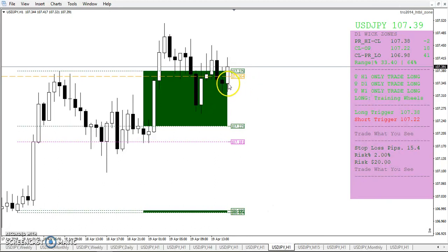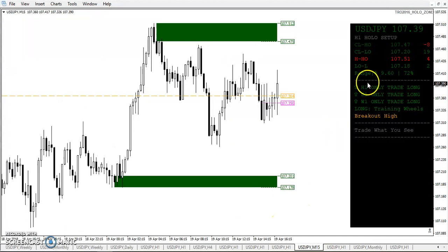And you can see that price is escaping that wick zone again. But you also see it's making lower highs. And the highest open, lowest open only had a couple of opportunities. Once again, there's the weekly open, and price is just oscillating around that weekly open.